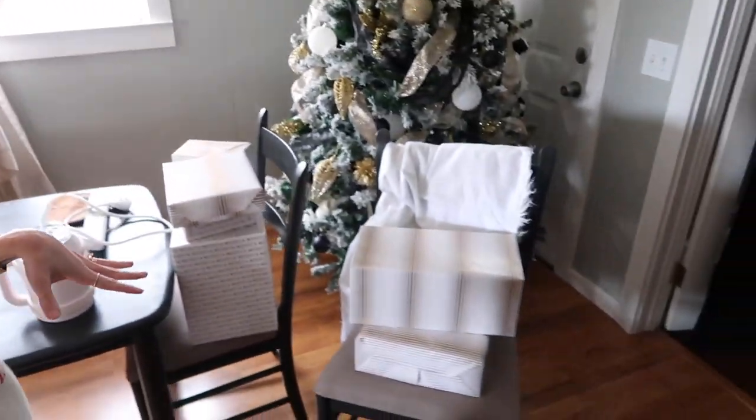So I've been wrapping presents today. I've got, you know, not a ton done, but a good amount. We got most of the Christmas stuff cleaned up last night. I still have to do the garland in my office, and then my closet, and then above the mantle. But we're waiting to put everything up until I do that, so I need to just go ahead and do it.